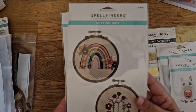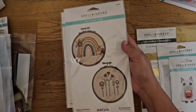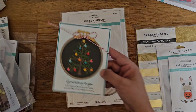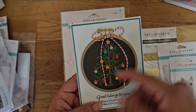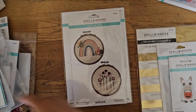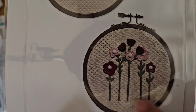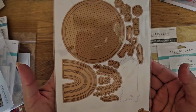Now this one, granted, I was encouraged to buy when we made that Christmas card, that first one that I showed you. Because I love stitching, right? You know, I love to cross stitch and stuff too. You can't see it here, but you can see it more in this picture, that it cuts little tiny holes right here. And you can cross stitch on that if you would like to. So, I got that one.